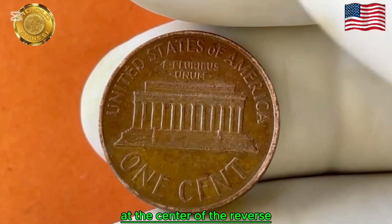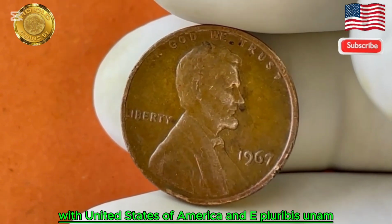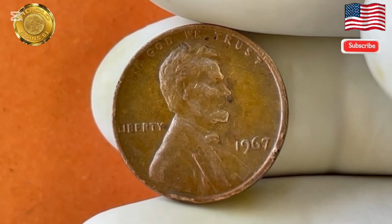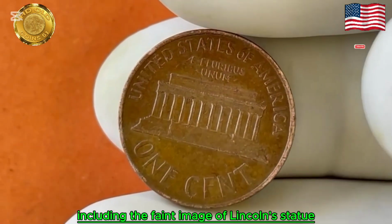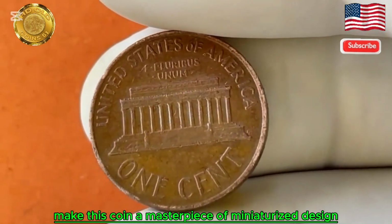At the center of the reverse, the words "1 cent" are boldly inscribed, with "United States of America" and "E pluribus unum" framing the design. The intricate details of the memorial, including the faint image of Lincoln's statue visible between the columns, make this coin a masterpiece of miniaturized design.